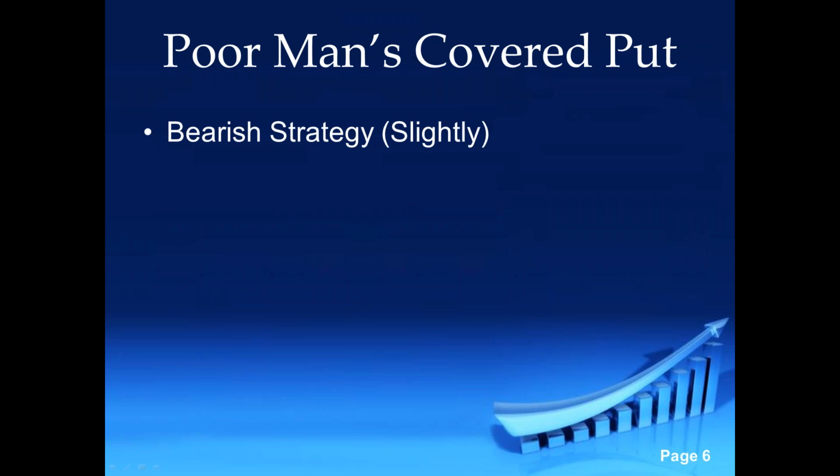And we are going to want a bearish assumption. This is a bearish strategy, but only slightly. We don't want this to have a real quick, violent move to the downside. We want this to have a slow trickling, nice, easy downslope, or be able to try and pick a top. And I'm going to go into a couple of strategies and how we can find some of those tops, or at least increase our probability of a top.